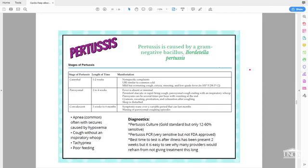Anyway, so pertussis is caused by a gram-negative bacillus. Bordetella pertussis is the actual bacteria that causes pertussis. One of the common things you're going to see in children who have pertussis is a whooping type of cough, an inspiratory whoop, and it happens pretty quickly with their cough. It's a horribly sad sounding, very uncomfortable cough. These infants will often have poor feeding, tachypnea, and apnea if they're infants, sometimes associated with seizures, and they're caused by hypoxemia.